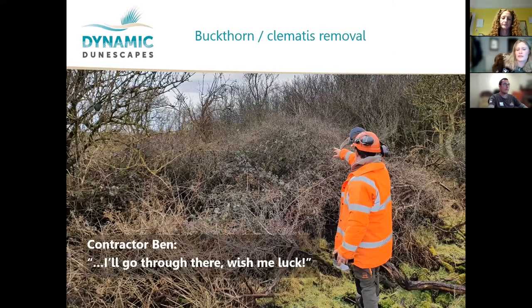Also, back in January, February this year, we removed 3.6 hectares of clematis and dead buckthorn. Not an easy task by any means. So basically, the advantage of this is it will allow recolonization of species-rich dune grassland, which is really fantastic. It's also going to help maintain the health of the vegetation.